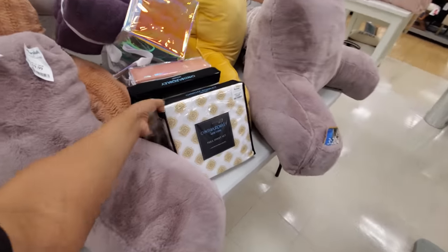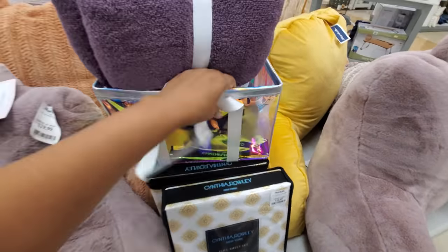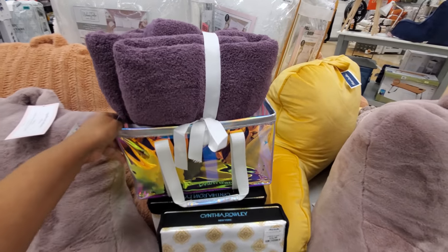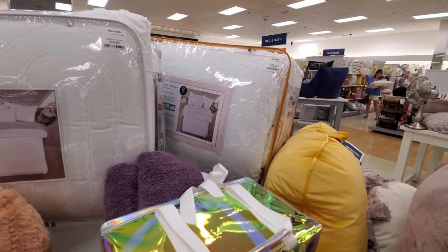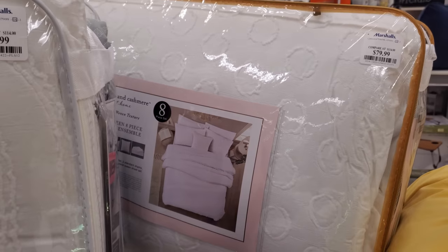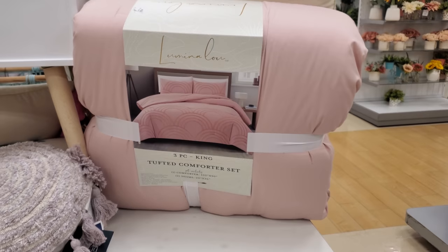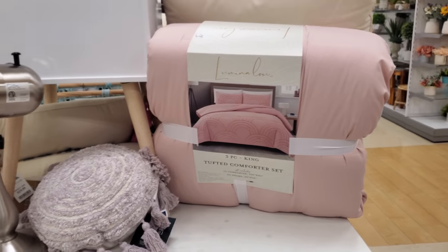Here's a Cynthia bed sheet for $17 for a full. So if you're looking for a style very similar to the basket right here, you can find this in the At Home store. And look at this lovely one, oh I love that one, $80 by Cupcake and Cashmere. It's actually really nice. It's going to be an 8-piece. There we go. That's a really nice one. And the pink tufted comforter set, a 3-piece king, is $70. Ooh, I love that too.